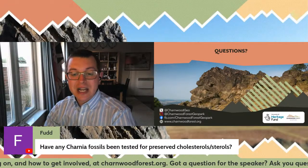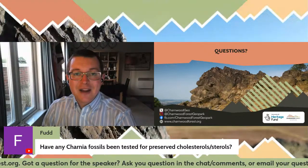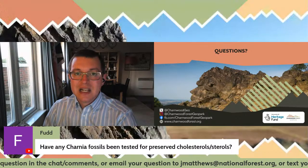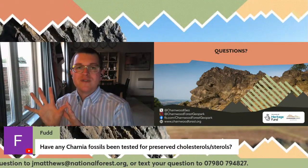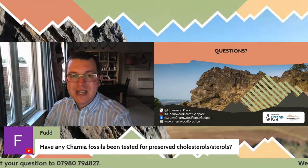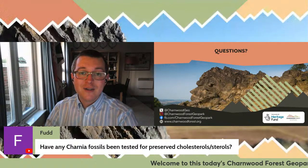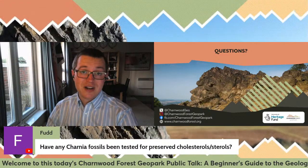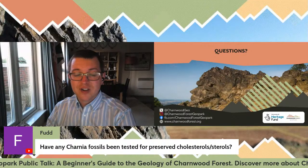We've got a question from Fudd, who asks, have any Charnwood fossils been tested for preserved cholesterols or sterols? Cholesterols and sterols, they're a type of fatty molecule. Now, some Ediacaran aged fossils that are slightly younger than the ones from Charnwood Forest have been tested from other sites in the world. But as far as I know, the rocks in Charnwood Forest aren't very good at preserving those kinds of molecules. We don't really have these organic molecules mixed in with the rock. Who knows, maybe someone can find someone, but I don't know of any experiments having been done for looking into preserved cholesterols or sterols, or indeed other fatty molecules in Charnia fossils or anything else.